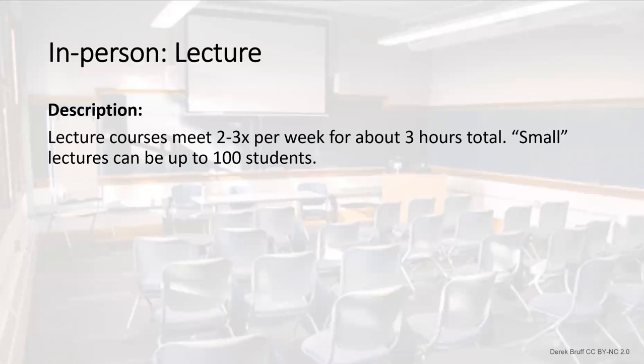The first set of course components are in person. Lecture classes meet 2 to 3 times per week for about 3 hours total. Small lectures at Stony Brook can be up to 100 students.